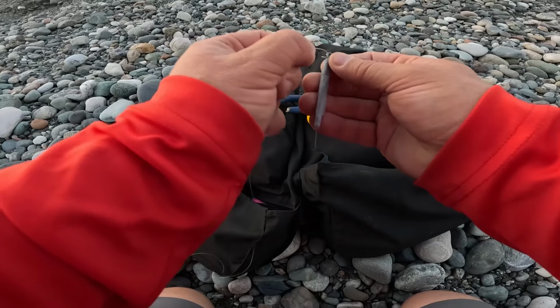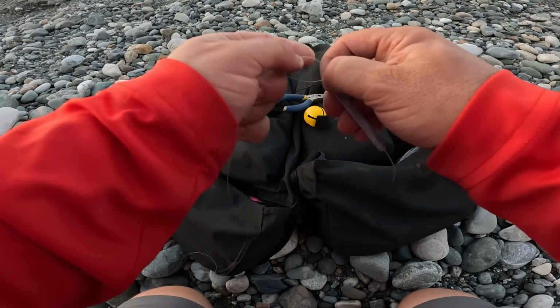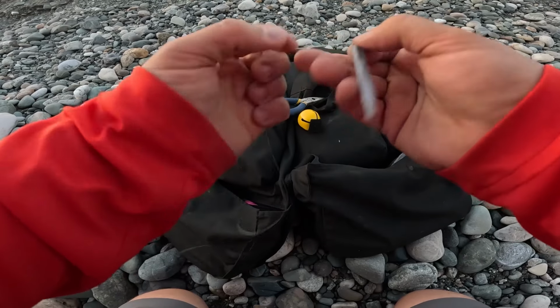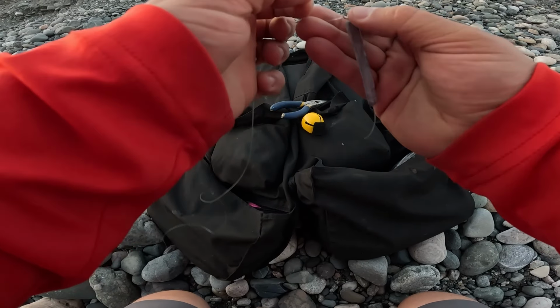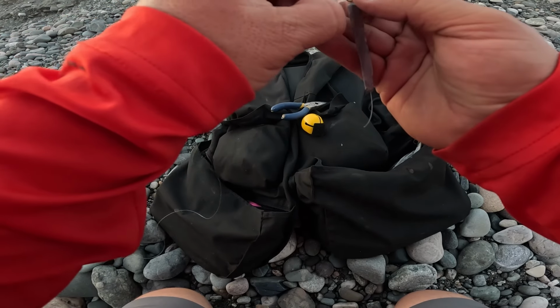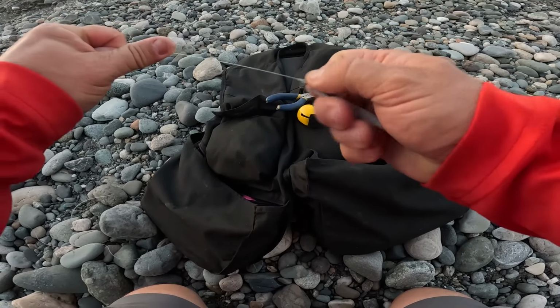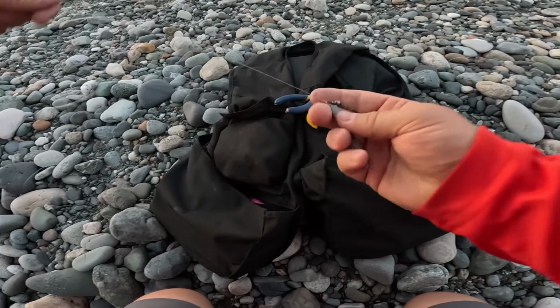Then we're going to take our line here. That's our main line, goes on the weight side of the swivel. We're losing light quickly. My old eyes can't seem to see very well. That's one line. Okay, so that's tied on.